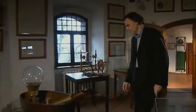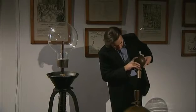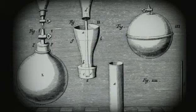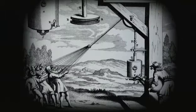This led him to build a series of air pumps, each one more elaborate, more bizarre looking, but more effective than the last. They all had one purpose only: scientific research. In 1650, von Guericke embarked on a series of groundbreaking experiments on the properties of air and vacuums. He tried to weigh air. He created a prototype air rifle. And he investigated the force of atmospheric pressure.